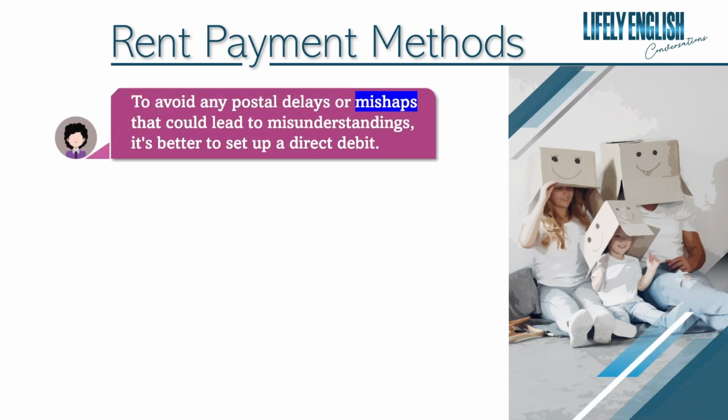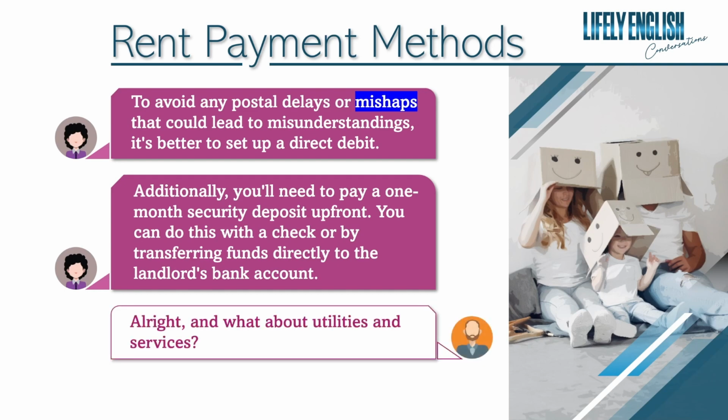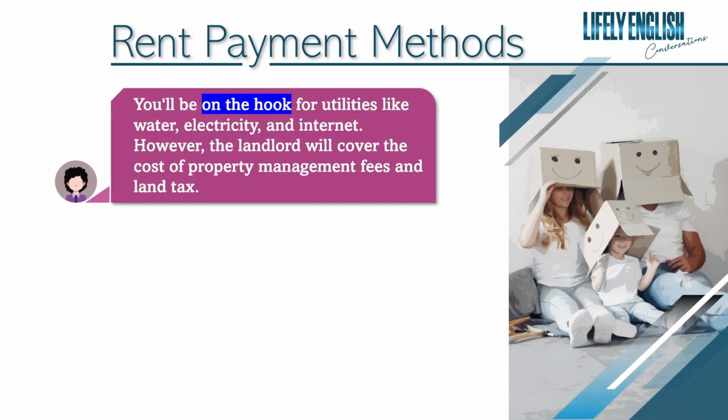To avoid any postal delays or mishaps that could lead to misunderstandings, it's better to set up a direct debit. Additionally, you'll need to pay a one-month security deposit up front. You can do this with a check or by transferring funds directly to the landlord's bank account. All right. And what about utilities and services? You'll be on the hook for utilities like water, electricity, and internet. However, the landlord will cover the cost of property management fees and land tax.